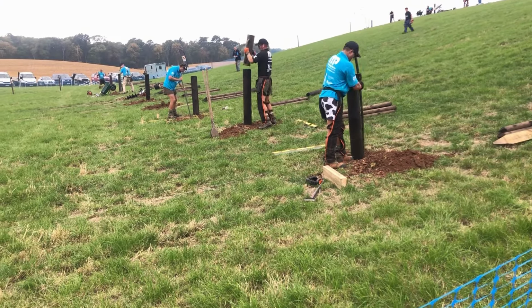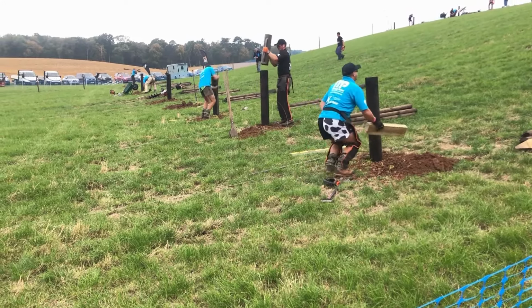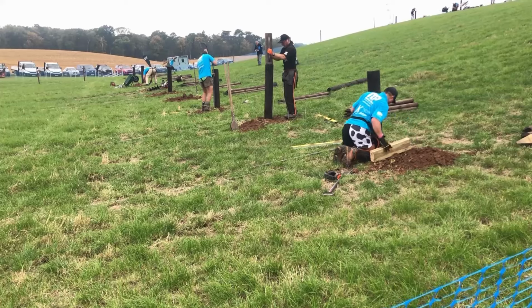One of the events taking place at the APF is the British Open Fencing Competition. This is where teams of 2 have 4 hours to erect 60 metres of stock fencing. There are 13 teams competing from countries all around the world, including the US and Norway, and also teams from England, Scotland and Wales. Our fencing team are paying particularly close attention, and we're looking forward to seeing the results in a few hours' time.